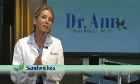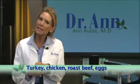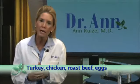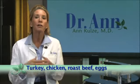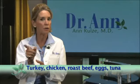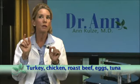Healthy protein package, lots of great choices. How about a sandwich made with lean deli turkey, chicken, roast beef, or egg salad from omega-3 eggs, that omega-3 fat that is so important for their brain health, right? Kids tend to love egg salad. Don't forget about tuna salad, another great way to get omega-3 in them. But when you get your canned tuna, do the chunk light instead of the white albacore. The white albacore has a bit too high mercury levels, we think, for kids.